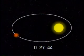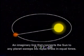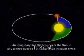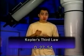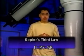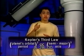Remember this? Well, Kepler's second law states that an imaginary line that connects the Sun to any planet sweeps out equal areas in equal times. Kepler's third law, and you'll probably use this a lot, states that the square of the planet's orbital period is proportional to the cube of its semi-major axis.